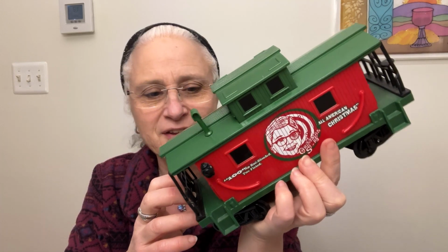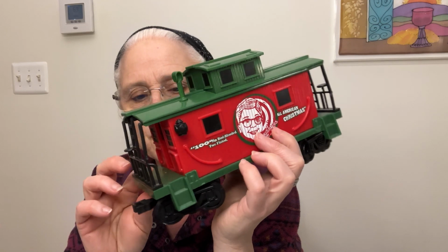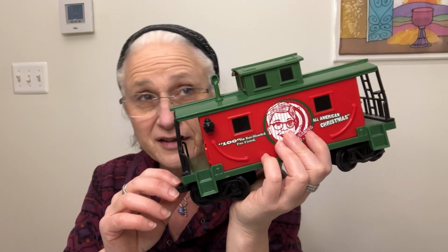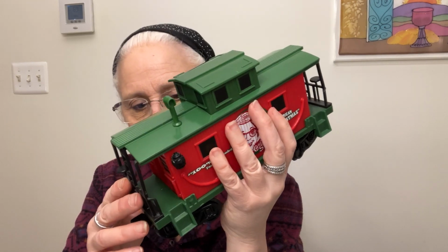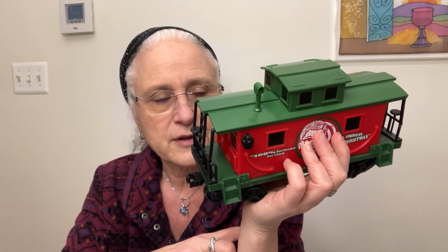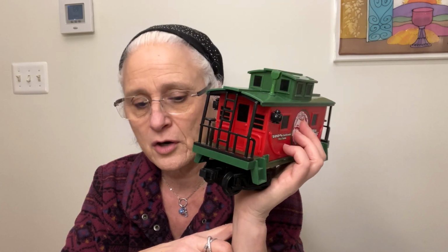I saw this caboose and I'm like, oh my gosh, that's amazing. And so I looked it up. And there are people selling the caboose for $20. Actually $21, $19.99. So somewhere between $20, $21, $22, something like that. Just as the replacement caboose. When I looked it up, I learned that it was part of a train that had 4 cars.